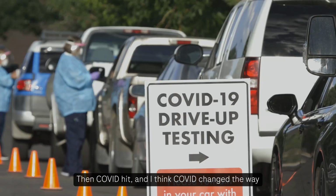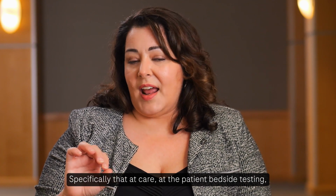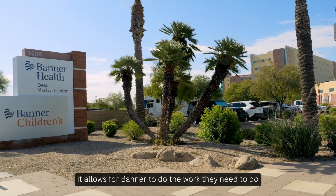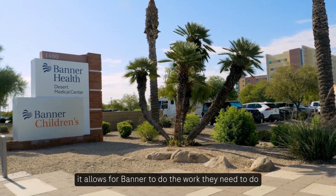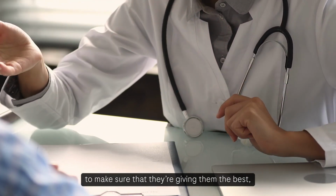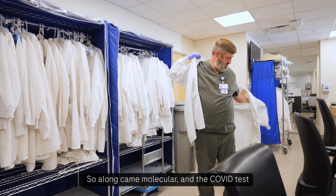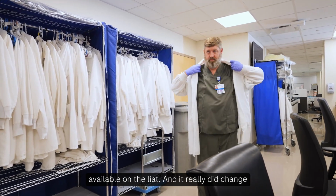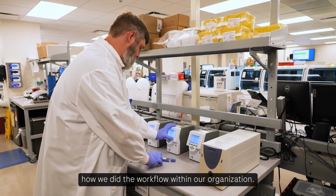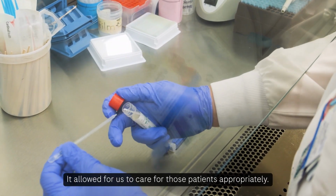Then COVID hit, and I think COVID changed the way everybody thinks about everything, specifically that care at the patient bedside testing that allows for Banner to do the work they need to do to care for those patients, to get them in the right setting, to make sure that they're giving them the best, highest quality care as quickly as possible. So along came molecular and the COVID test available on the Liat, and it really did change how we did the workflow within our organization that allowed for us to care for those patients appropriately.